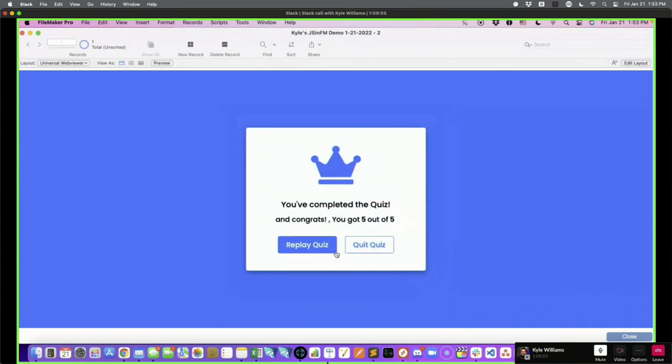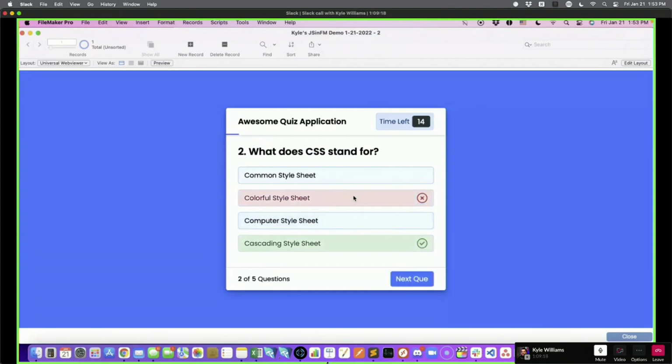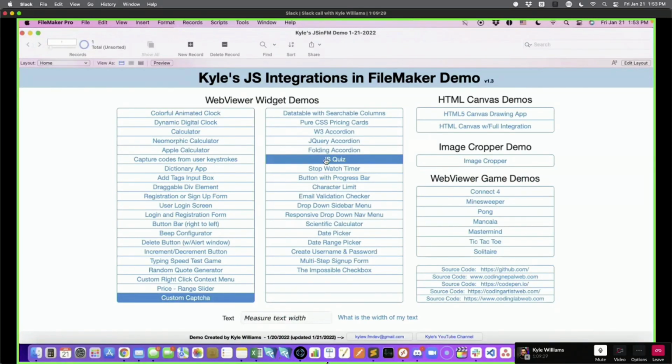So there we go. We got 5 out of 5. So if I were to redo this, say I got one wrong, it'll show you the answer that you chose and the correct answer, so that we can see where you messed up. So Colorful Style Sheet. Nope, it's actually Cascading Style Sheet. So yeah. We can go ahead and close that, but that's kind of fun. You can customize that, make your own quiz. I thought that was going to be a really cool one.